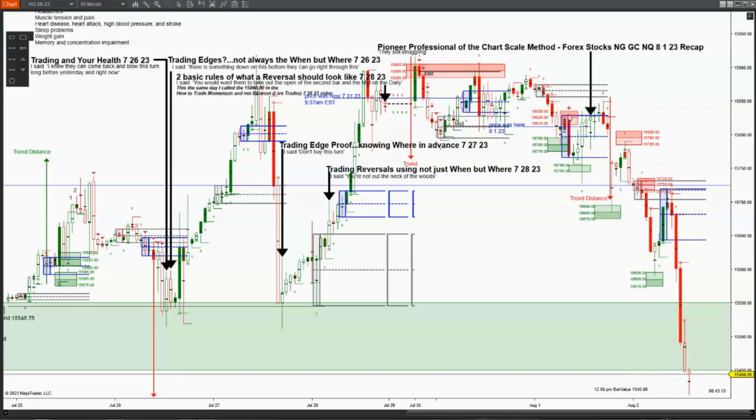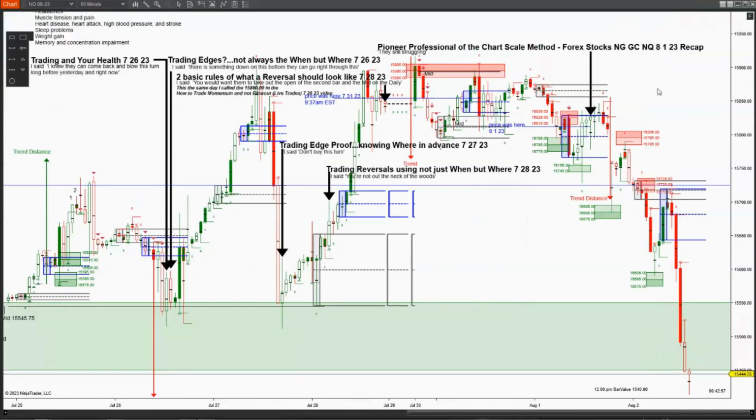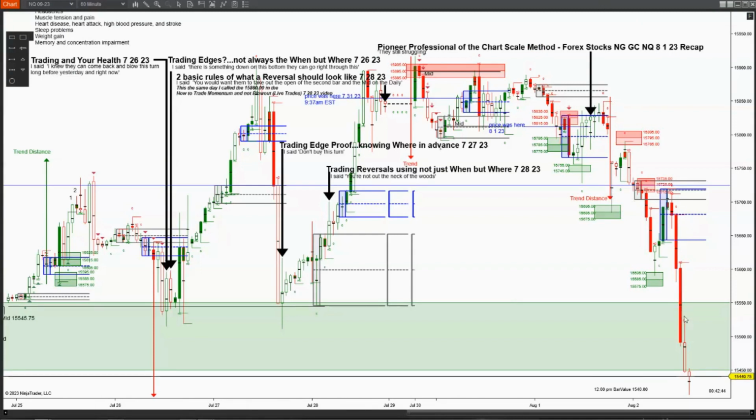Here's the seven, there's the trend. And I even projected this from up here yesterday when this bar was right here. When they locked that trend in, I put that line there in that video. When you go back and watch the Pioneer Professional of the chart scale method, I actually put that line there. Okay, and I told you that was the projected distance should they want to lift up, and they got close to the top of that and then turned around, and so they just did the same distance down again and again. So why not trend trade? All right, so don't try to be a counter trend trader.